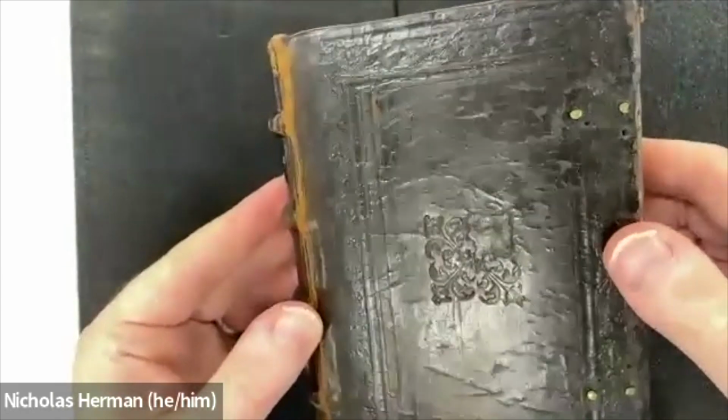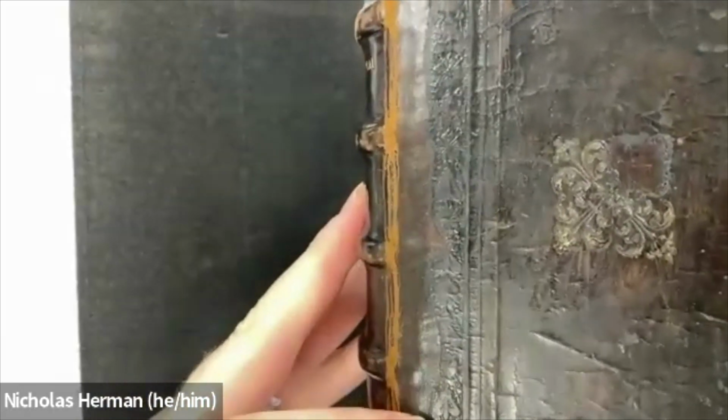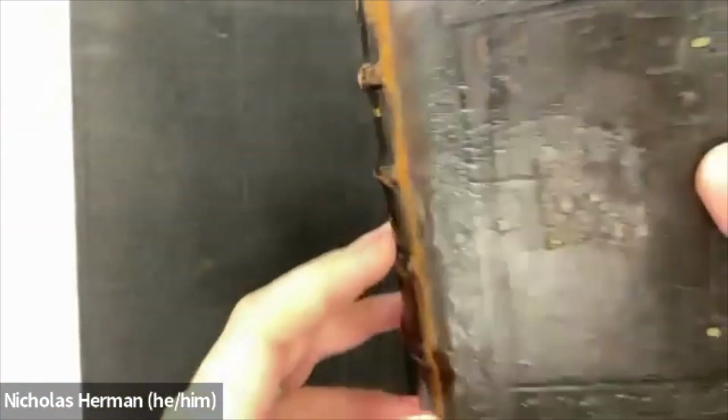So here we have remnants of the original tooled binding that have been repaired. It's a little bit hard to see, but there's a bit of a seam here, and I can tell that this has been repaired and strengthened in more modern times.